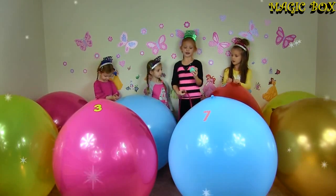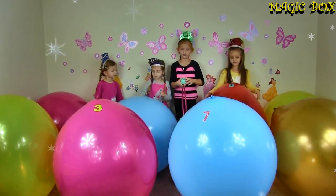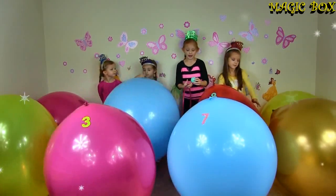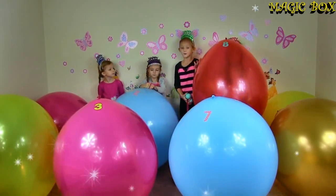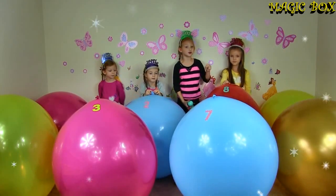And these ornaments have a card with numbers inside. And these balloons have numbers, like the one Gabrielle was holding. It's the number 8. So we're going to open this one, and let's say it's an 8. And then I hold the number 8. And then I get another one, and let's say it's the number 5. And I open, and I hold the number 5. And then we'll all pop our numbers and see which one has the toy inside.